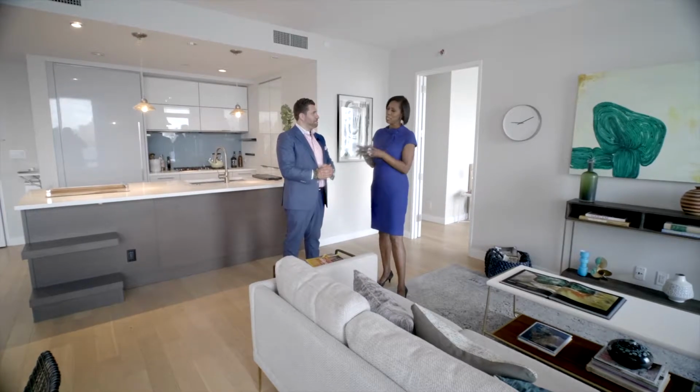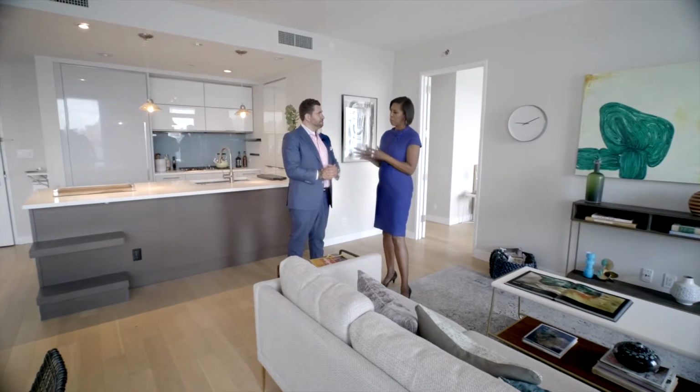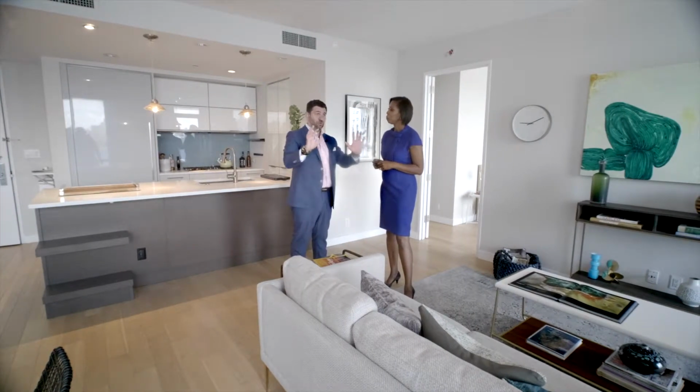So let's talk about the mix then. Okay. We have everything from studios up to what? Up to 3s. We've got a bunch of studios, a bunch of 1s. Lots of 2s, especially on the waterfront. Like this whole front line of the building is pretty much 2s. And then you've got a couple 3-bedroom apartments as well.